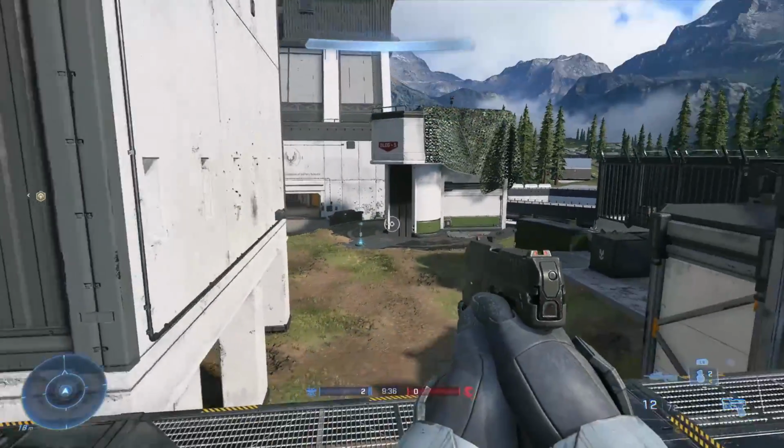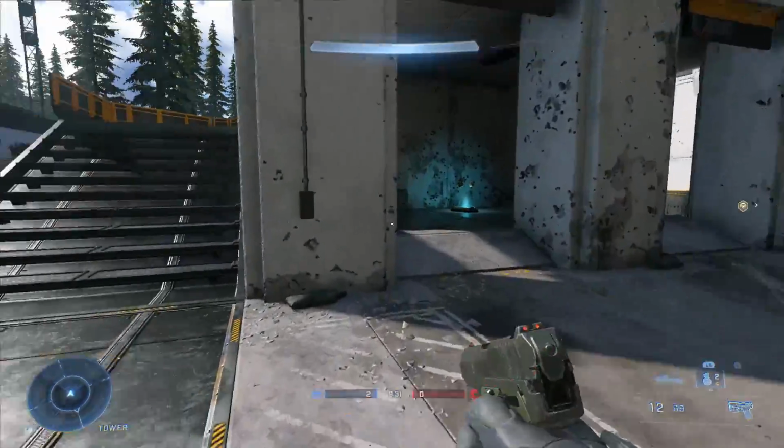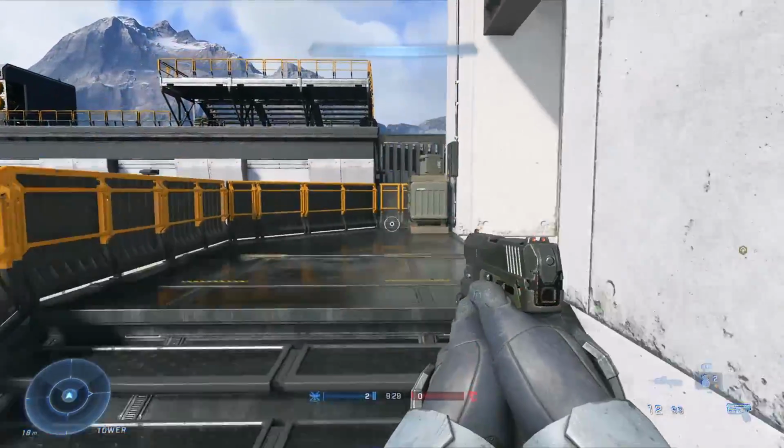The TLDR for being a controller player is that while you may not have the lightning quick and precise look speed and movement of a mouse, you do have the benefits of both types of aim assist.